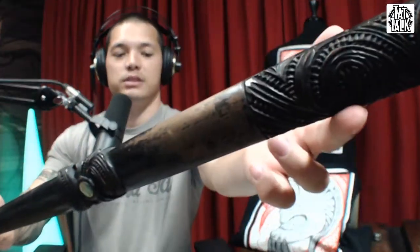The craftsmanship in this, as you could see, it's carved. I'm assuming this was used for ceremonies, not for war or battle, because it's decorative. But you can tell that it is old. They go like the where they would hold it, right here. As you could see.